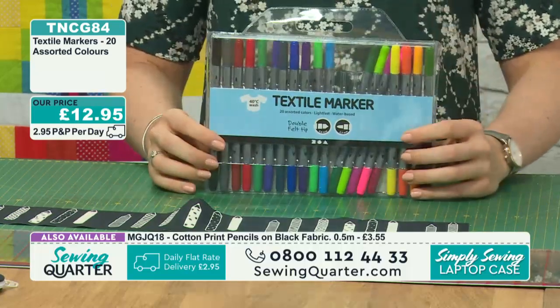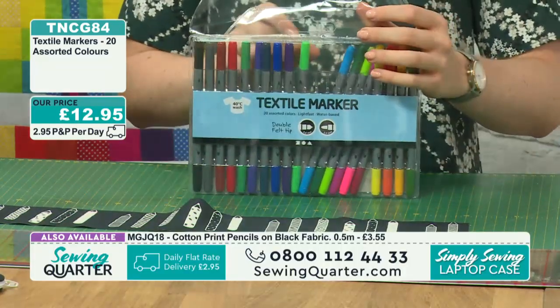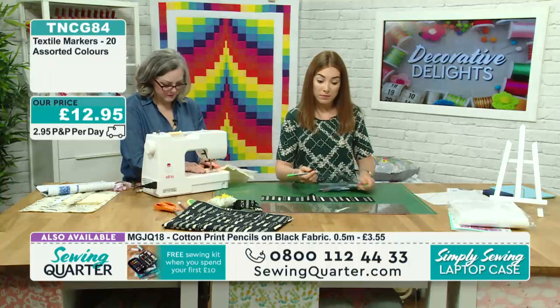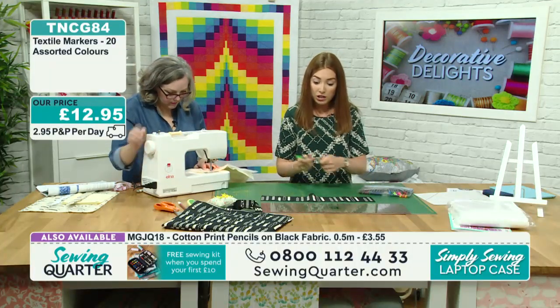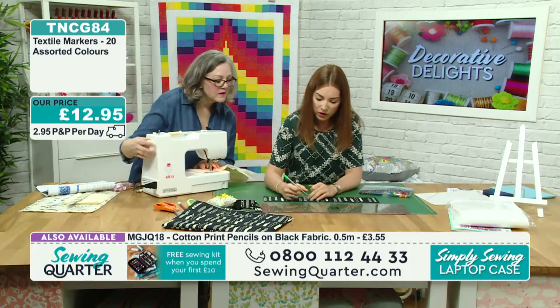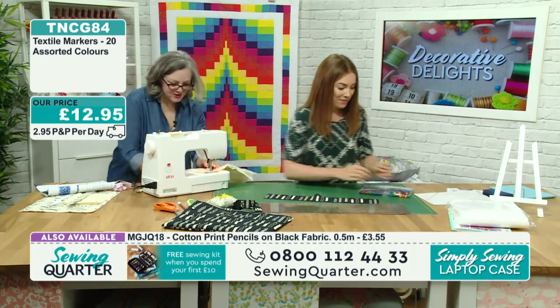So with this pack, you get 20 different colours, and the lovely thing is you've got a dual nib, so you get a thicker end and a thinner nib as well, for finer detail. But you can colour straight onto this fabric if you wanted to. So let's have a look at this stripy one. I haven't seen these yet in action.